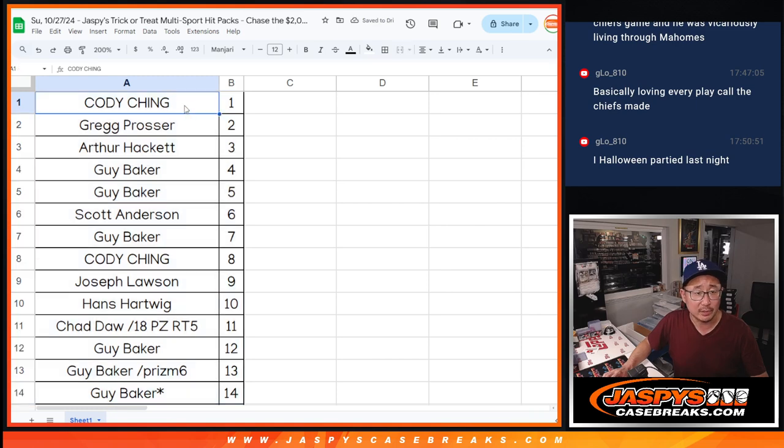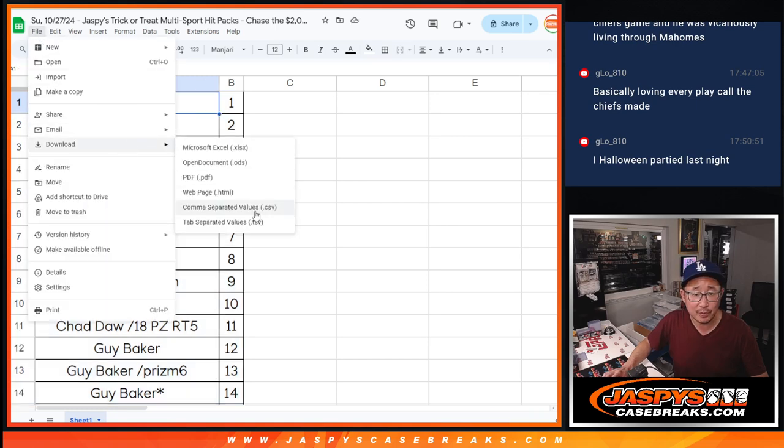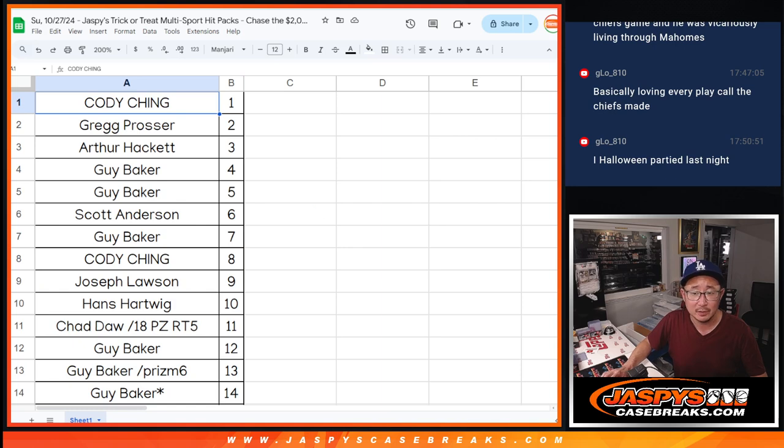All right, now what I'm going to do is print the labels out for these. You can fast forward through this part if you want to.